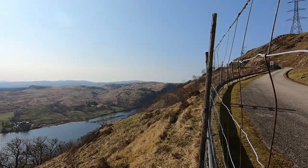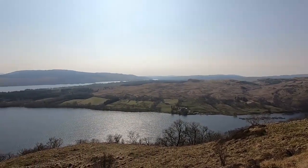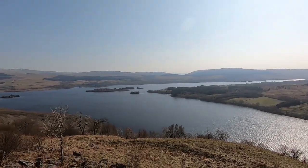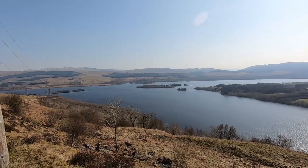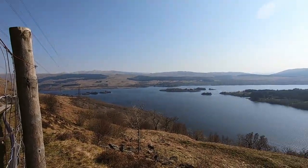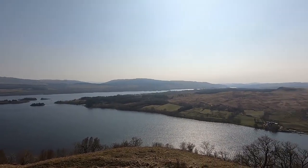So just to give you an idea, I've been climbing for half an hour, and this is how high I am relative to that start point, which is down by the lockside, basically. Those views, you can see all the way down Loch Awe there.